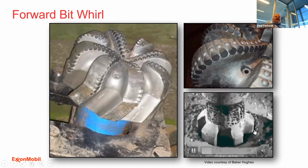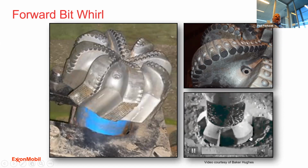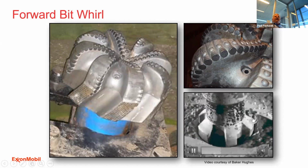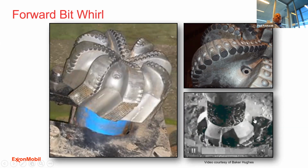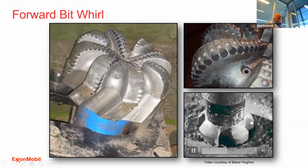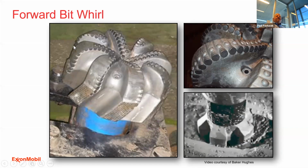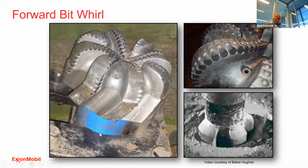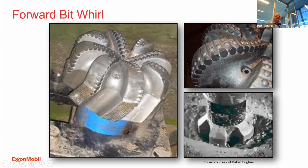If you look at this bit in the lab, there's a splashing mud right here, and then I've got a gap. That's about a quarter of an inch of gap over here, and then it's pushed up against the borehole wall on this side, right? So this bit is in forward whirl or jump rope motion, and this bit in the field, this is a field bit, a very short run, by the way. I haven't even worn out the paint yet, but very short run, and it's just forward whirl, okay?